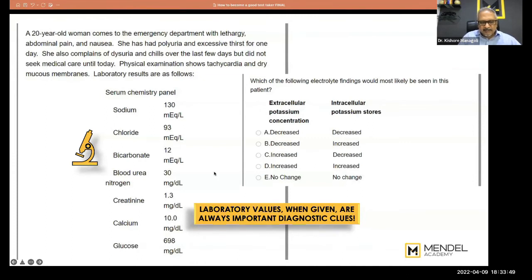So my point here is, whenever you have lab values, the moment you read the interrogatory line, I would want you to focus back on the lab values, because that will definitely contain the diagnostic clue.